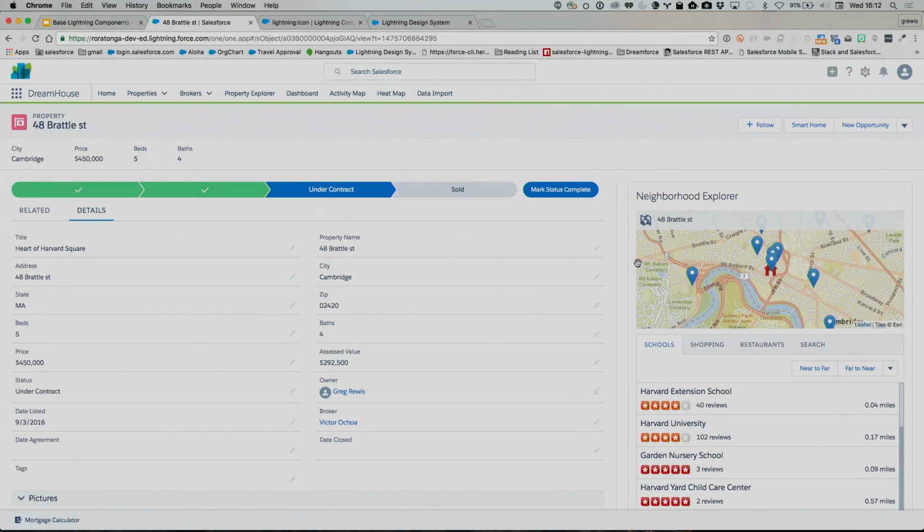So when you're looking at properties, what do you want to know? You want to know what are the schools around, or what's the shopping around. Do you know what that's called? That's a tab set and tabs. Those are the Lightning tab set with Lightning tabs.